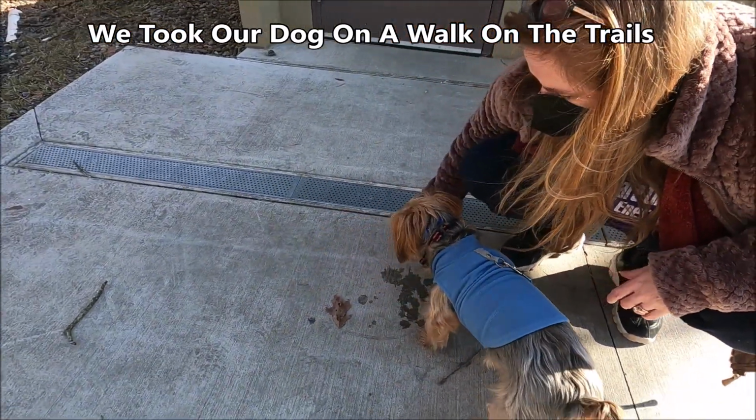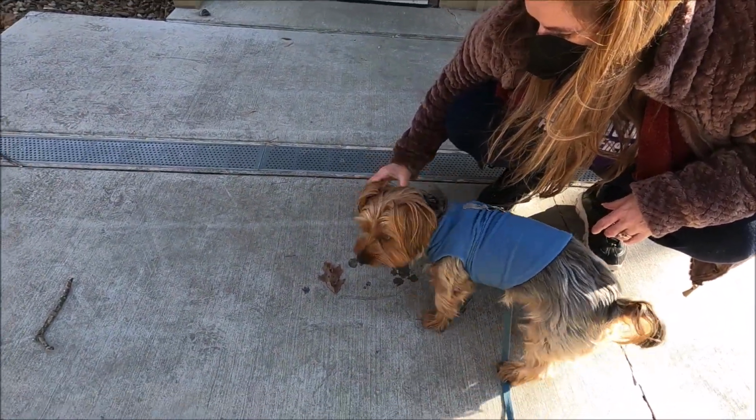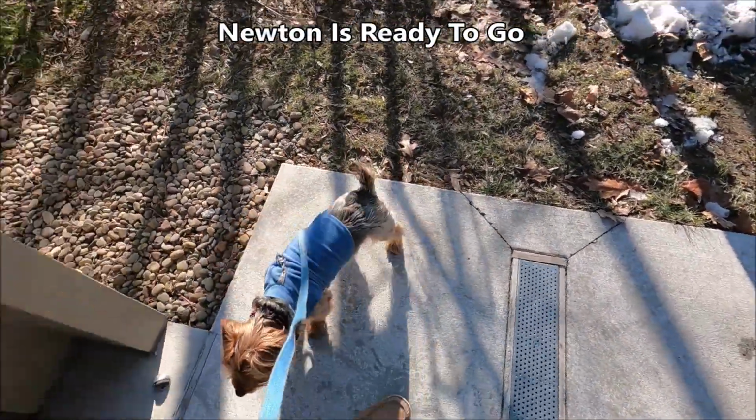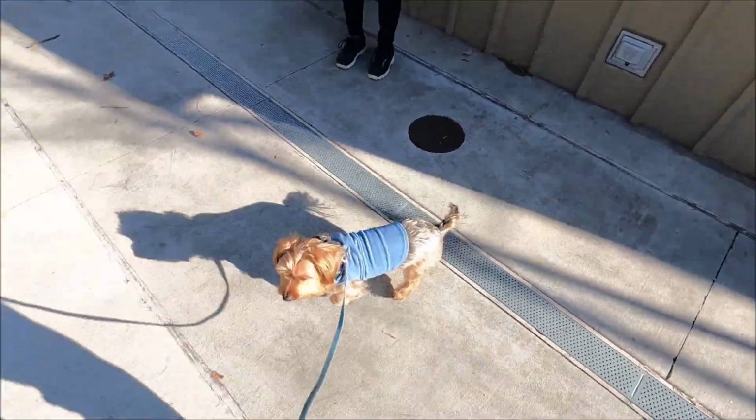Newton's getting ready, charged up. Newton, you ready for a walk, boy? Come on, let's go. Let's go for a walk. What a good boy.